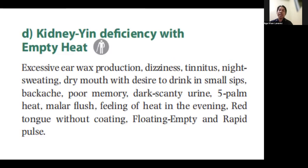Letter D, kidney yin deficiency with empty heat. Excessive earwax production, dizziness, tinnitus, night sweating, dry mouth with desire to drink in small sips, backache, poor memory, dark scanty urine, five-palm heat, malar flush, feeling of heat in the evening, and the tongue is red without coating, and floating, empty and rapid pulse.